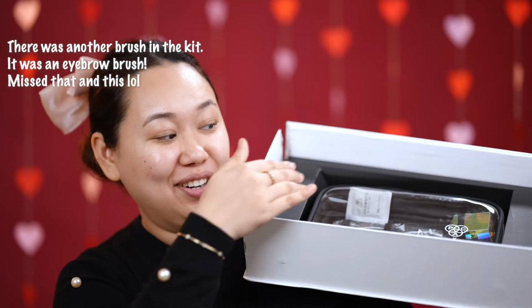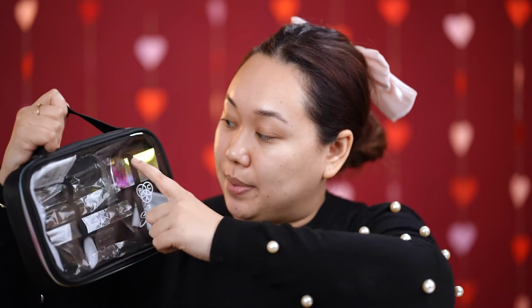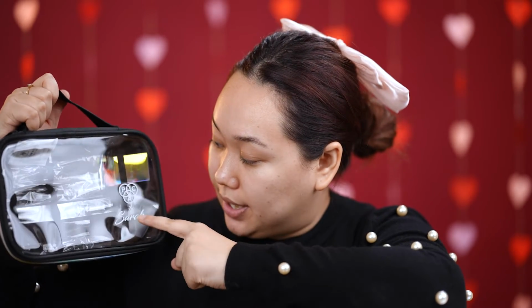There's another level to this box. Nice. This is the Dare to Dream brush kit. It looks super cute. It has places to keep the brushes, everything to cover everything.